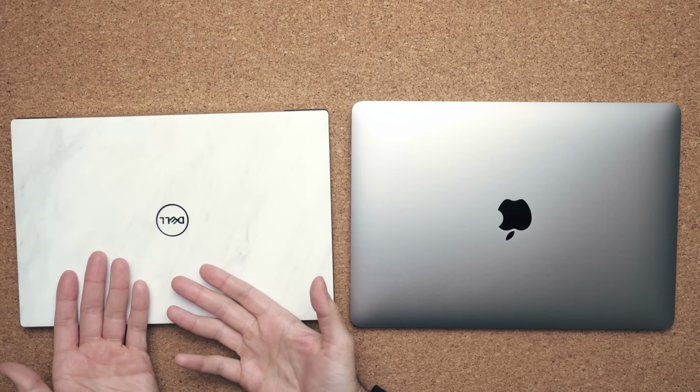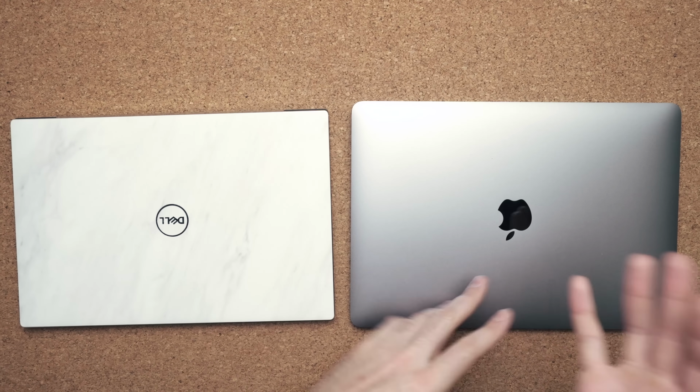So here's the bottom line. The MacBook Air is a nice update from the previous model, and it offers a lot more finesse over the Dell XPS 13. However, I personally feel that the Dell XPS 13 offers a lot more value. It's a lot faster. It has better battery life. There's a bit of expandability. You have the options of getting different types of displays. And you have slightly more ports.